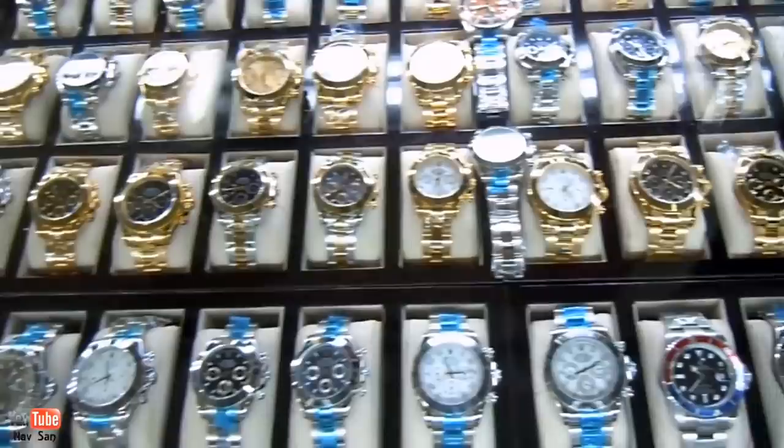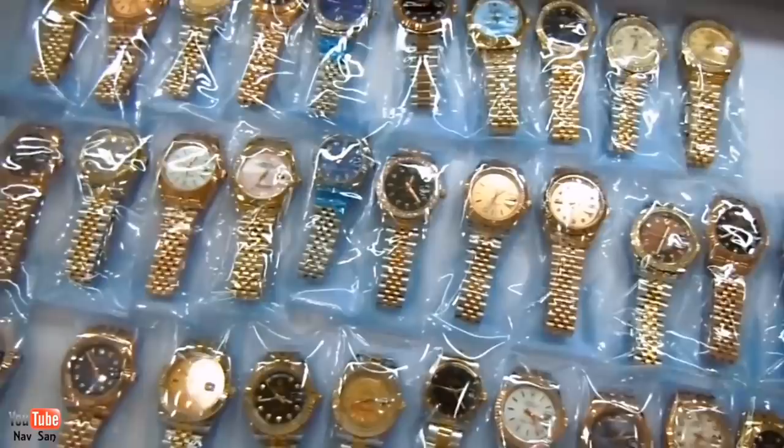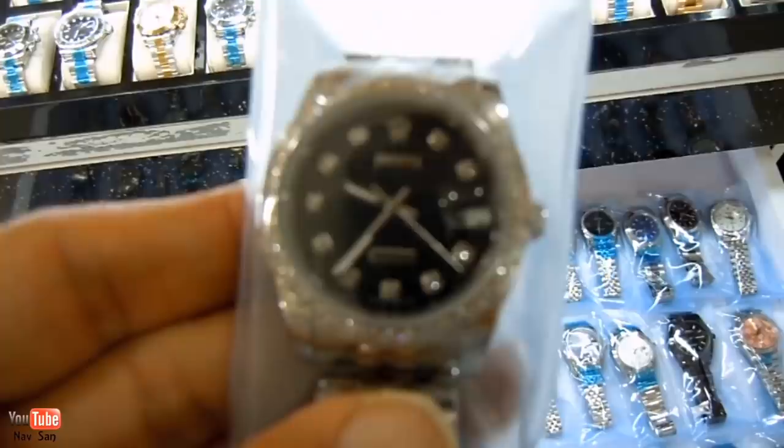They're all here. Whichever you want. So you've got your blinged up Rolexes, all with diamond encrusted gold. These are all the blinged up Rolexes in stainless steel. Hard to see.